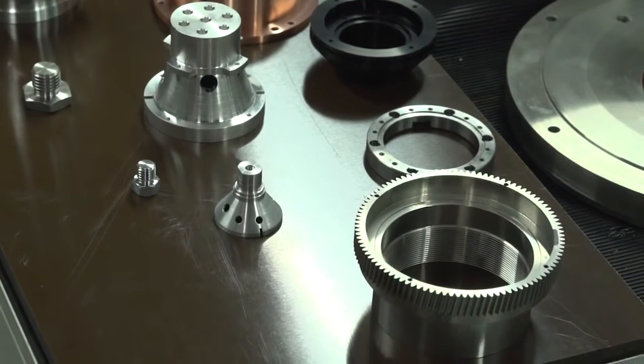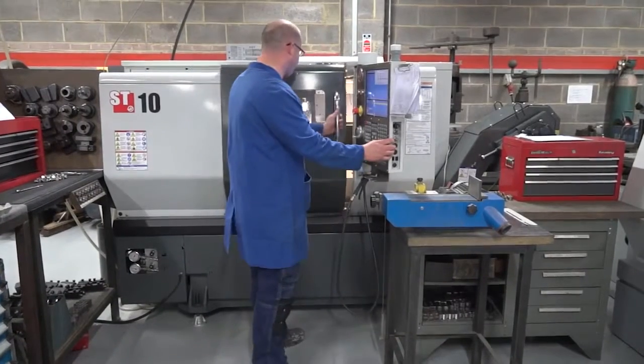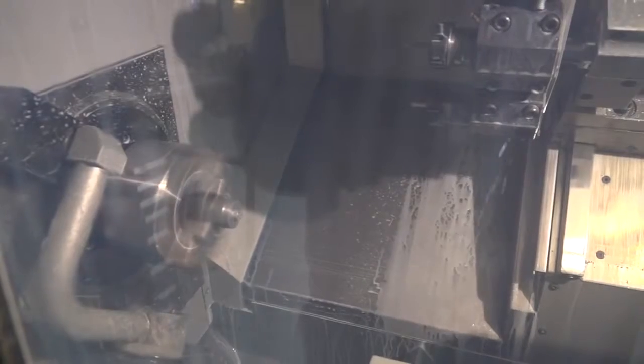From a programming element, Gary, how do your guys find the machines? The machines are very simple to program. They can either program from the shop floor or they can program using a CAD system. We find this very simple, and we can turn parts around very quickly.